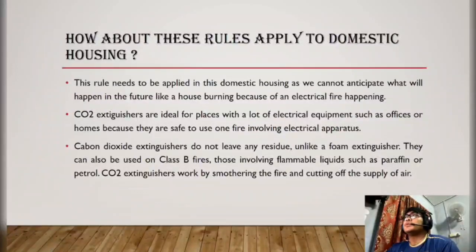So first, this rule needs to be applied in domestic housing, as we cannot anticipate what will happen in the future, like a house burning because of an electrical fire. Number 2, CO2 or carbon dioxide extinguishers are ideal for places with a lot of electrical equipment, such as offices or homes, because they are safe to use on fires involving electrical apparatus. Last one, carbon dioxide extinguishers do not leave any residue, unlike foam extinguishers. They can also be used on a class B fire, those involving flammable liquids such as paraffin or petrol. Carbon dioxide extinguishers work by smothering the fire and cutting off the supply of air.